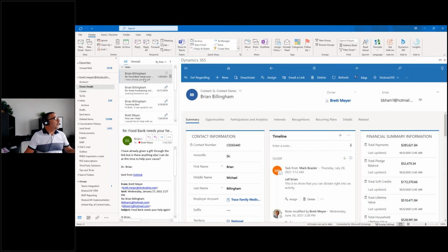So I'm looking at an email side by side with all of Brian's contact information. I can see at a glance without even scrolling anywhere. I'm not going to move my cursor down or anything like that. I can get some basic information. I can see tasks and timelines. These are recent things that may have happened with this donor.